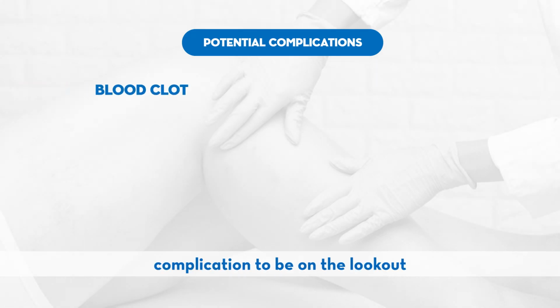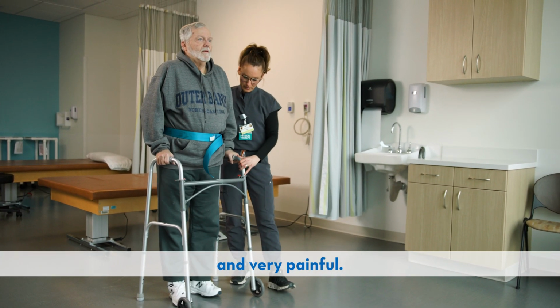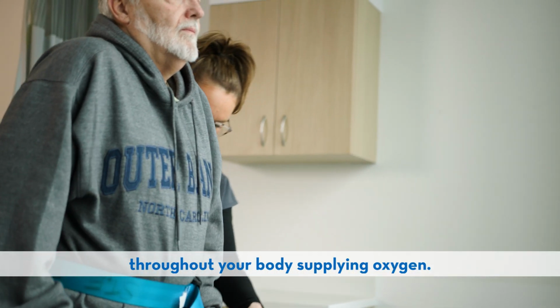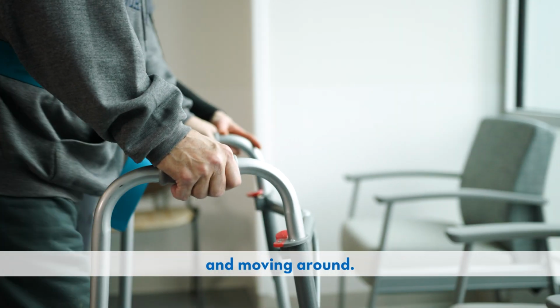Blood clot. The second complication to be on the lookout for is a blood clot, or DVT, deep vein thrombosis. Blood clots are extremely dangerous and very painful. We take blood clots very seriously. Your blood is constantly circulating throughout your body, supplying oxygen. It is important to keep the blood moving so you do not develop a clot. You can do this by staying mobile and moving around.